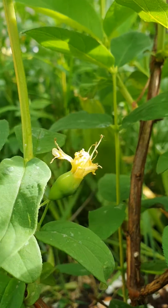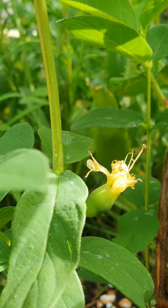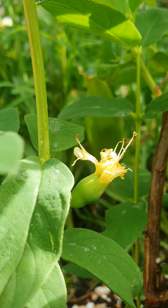And it turns out that they're two little flowers. They're usually really close to each other. That's how they sort of grow. And so they both get pollinated at the same time. And then they start forming into this berry.